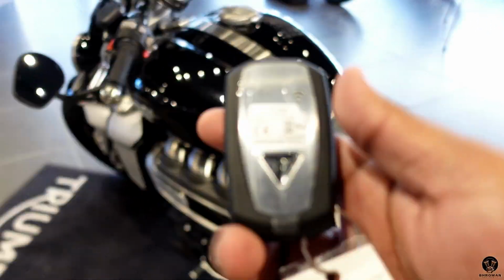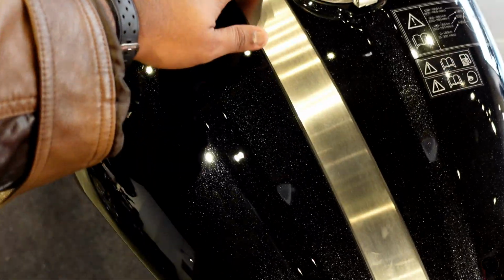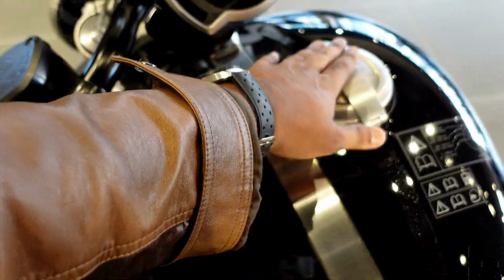Speaking of ignition, this has keyless ignition. So this is your key fob. I love this little aluminum insert right in the middle that matches the gas cap cover.